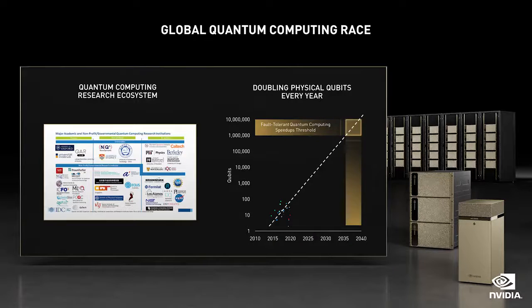The limiter in quantum computing is decoherence, falling out of quantum states, caused by the tiniest of background noise, which can be electromagnetic, thermal, or vibration. So error correction is essential. It is estimated that to solve meaningful problems, several million physical qubits will be required to sufficiently error correct. The research community is making fast progress, doubling physical qubits each year, so likely achieving the milestone by 2035 to 2040, well within my career horizon.